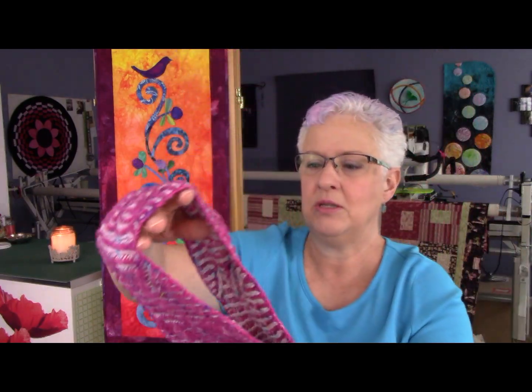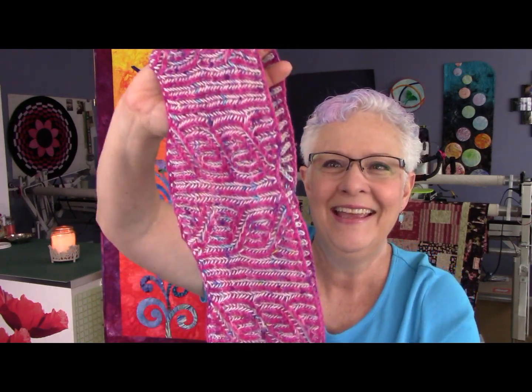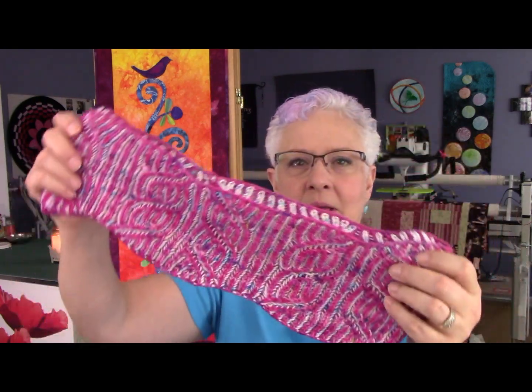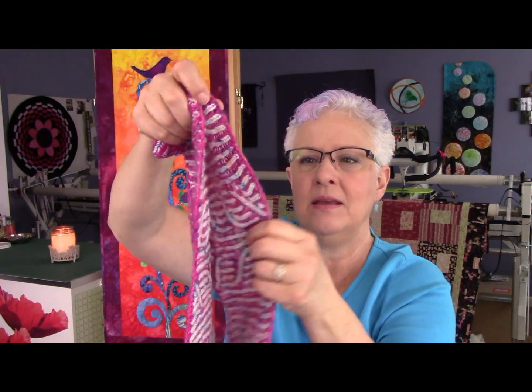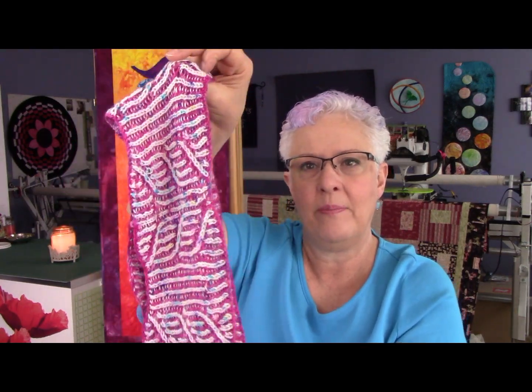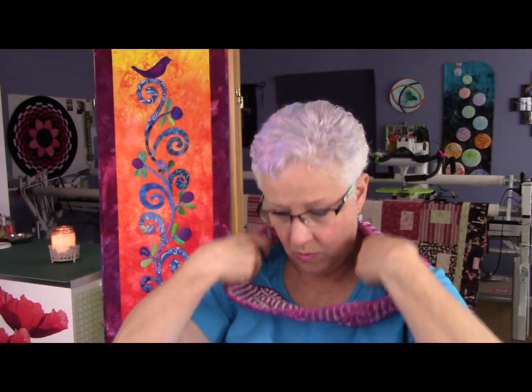So let me show you the side that doesn't have the glaring mistakes. How's that? It was a bright pink, not bright pink, but more of a magenta, and then a speckled white on the back. You see the design more on the back side, but I like the pink side to be the side that I'm going to wear. I have to do show notes for it.